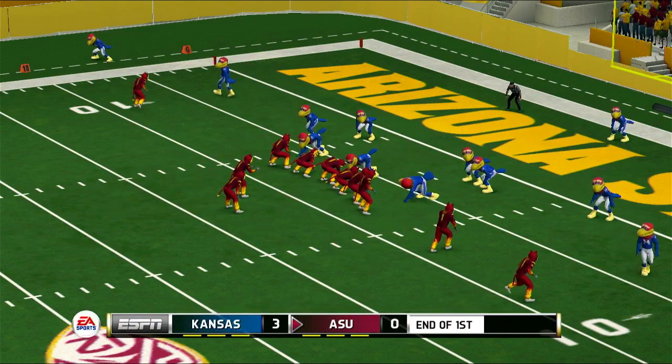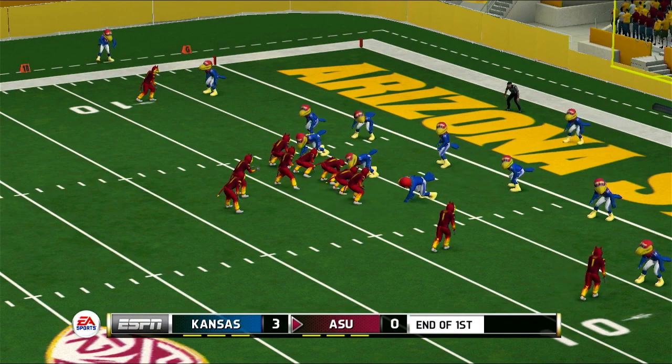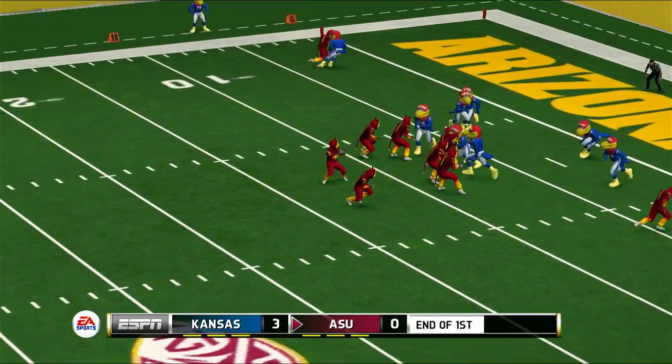Three down. Where's 52? Watch 52. Black five. Green eight. Motion.